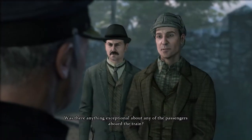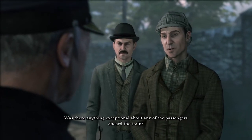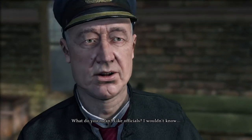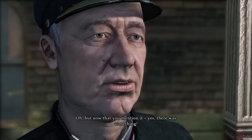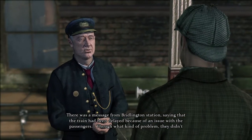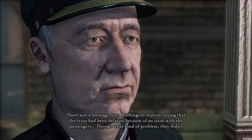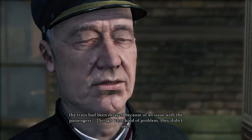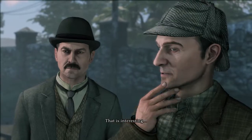Was there anything exceptional about any of the passengers aboard the train? What do you mean? Like officials? I wouldn't know. Oh, but now that you mention it, yes, there was something. There was a message from Bridlington Station saying that the train had been delayed because of an issue with the passengers. What kind of problem, they didn't say. That is interesting.